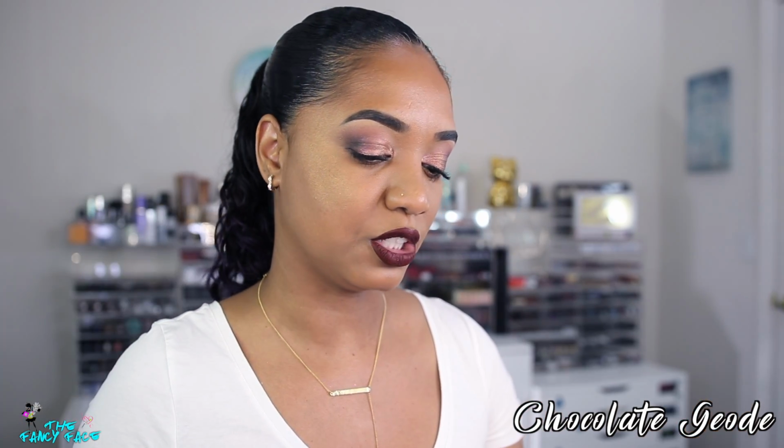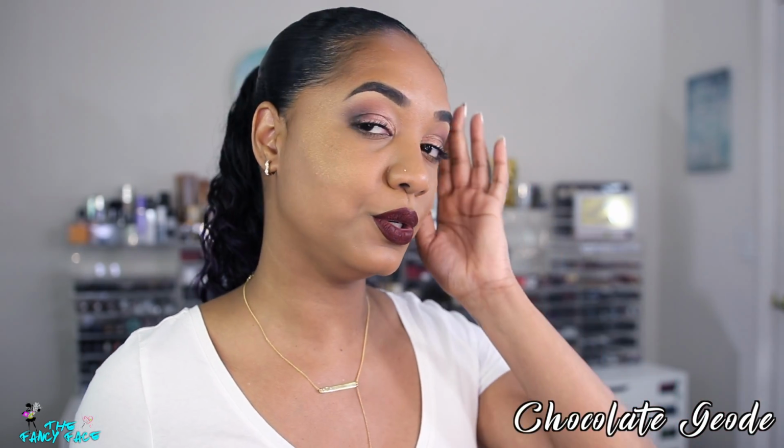So if you're a few shades darker than me, this is gorgeous. But if you're rich skin, I think the Chocolate Geode would be fantastic on your skin tone. I like them. I think these would look great on deeper skin. They're not too champagne gold. You don't see anything harsh on my skin. They almost want to blend in. So I think these two shades would look great on chocolate skin.